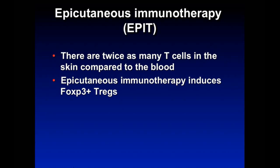So this is probably the more up and coming, along with oral immunotherapies: epicutaneous immunotherapy, or EPIT. This goes back to the pathophysiology that we were talking about. What they found was that there were more T cells in the skin compared to the T regulatory cells, and more in the skin compared to the blood. So by putting these immunotherapy patches on the skin, it was inducing the FOXP3 T regulatory cells, increasing the tolerance to whatever they were ingesting.